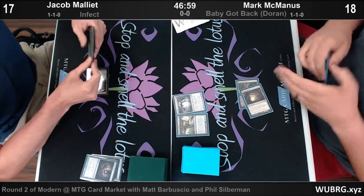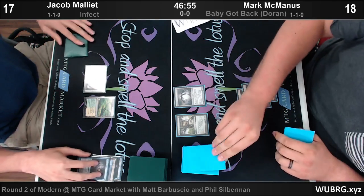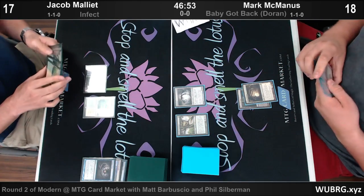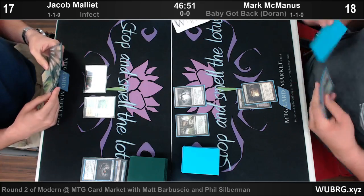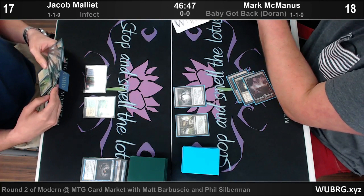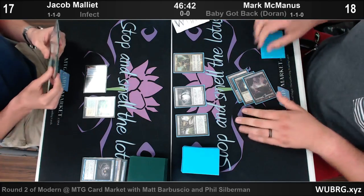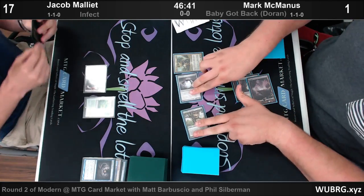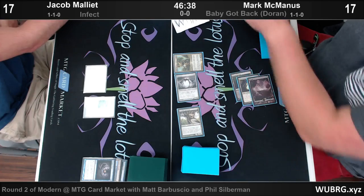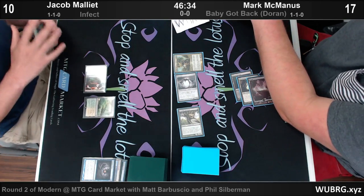All right, Jacob's going to cast a Probe for mana. Mark can reveal his hand, which has Doran, Swamp, Yoke Dogs, and another Doran. Draws a Forest for the turn, and I imagine we're going to see a Doran in play this turn. He's got tap for white, I'm going to take a pain, 17, and swing for 7. Harbinger is an 0-3 here.